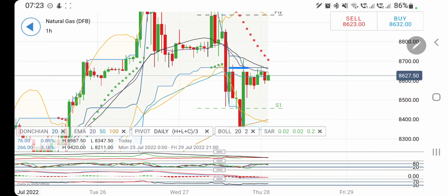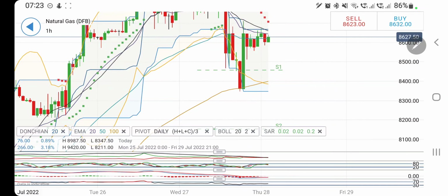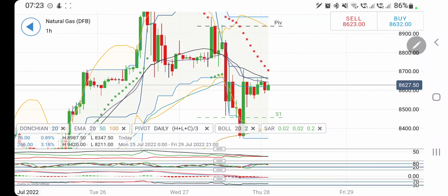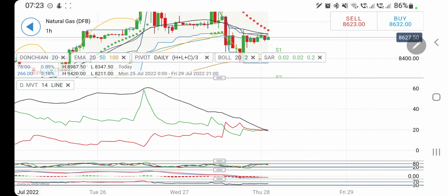8.58 and 8.68, you have to be watchful in between this. It is trying to consolidate a bit, then a breakout will appear, so be watchful. On the downside, yes, 8.5 and 8.4 levels, definitely a support there. On the upside, 8.78 and 8.8 should be a good resistance. Beyond that, definitely it will fly.